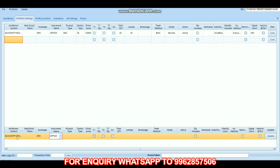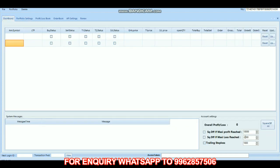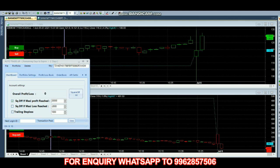Usually we will trade with 20 lots on Monday, Tuesday and Wednesday. Thursday and Friday we will trade with 50 lots. So lot size is 25. Trade method is both active normal. Limit is 100. Now we have to set profit to 20,000 since we are trading with 20 lots. The market has started, call option price is 130, and put option price is 271.